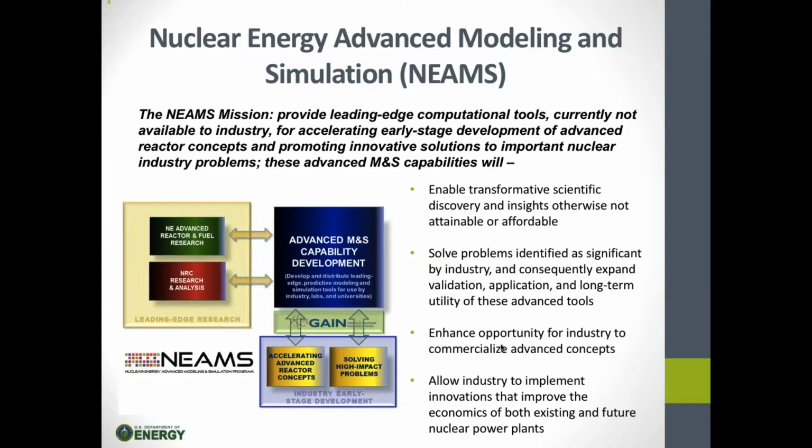You can see that we interface with NE's other advanced reactor and fuels R&D programs by providing them tools and helping them integrate those tools into their research. We also have interface with the NRC and are beginning to work with them in certain aspects. But of course, through the GAIN framework, you see there, that green area underneath the blue box, that's the Gateway for Accelerated Innovation in Nuclear. And there we work directly with industry, either accelerating advanced reactor concepts or helping to solve high impact problems that are of importance to them.